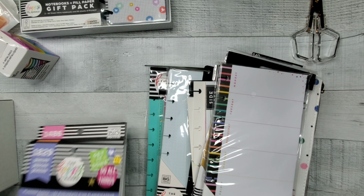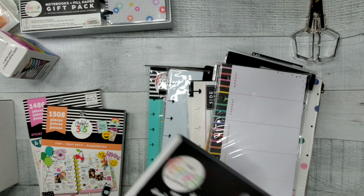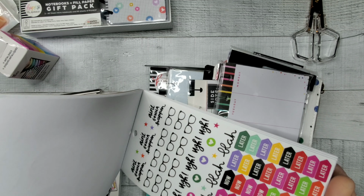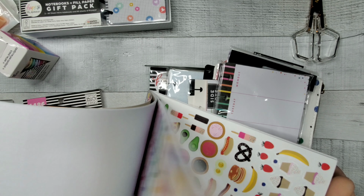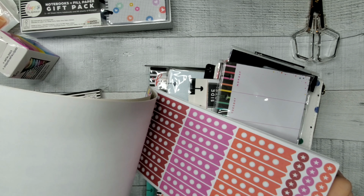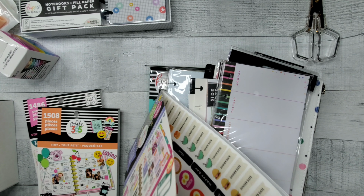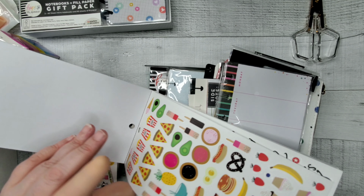Oh, we didn't look at the sticker books. Okay, so we got Planner Basics, and this one is from 2016. So we got like to-do lists, glasses, circles, treat yourself, a bunch of food, and some decent boxes, budget boxes, lots of checklists and bullets, lots of food related stuff, nail polish.